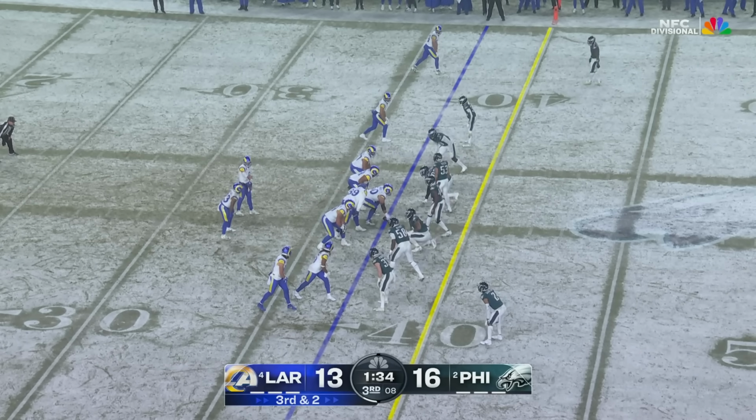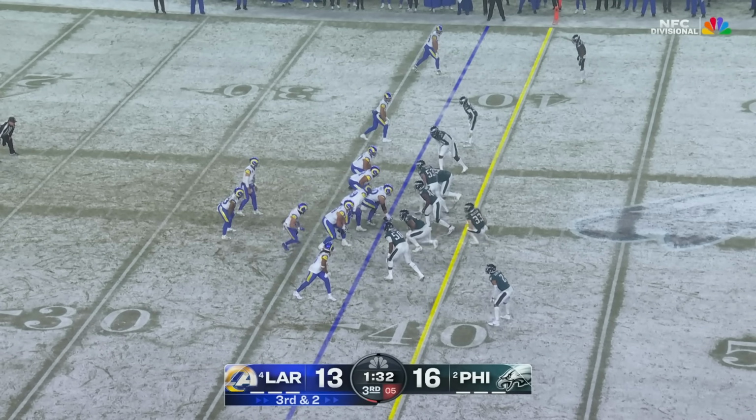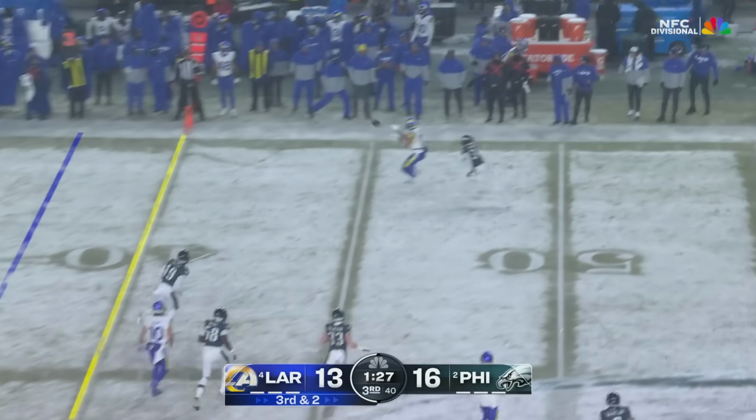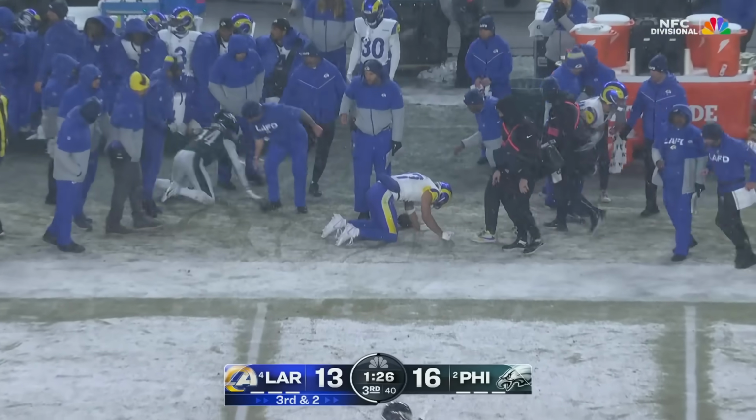3rd and 2. Stafford's got a little tell on what the Eagles want to do. Pick up by Williams was nice. The Stafford throw to Nakua. He couldn't complete the act.